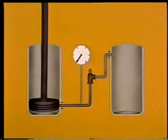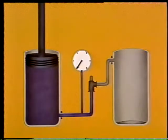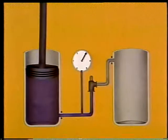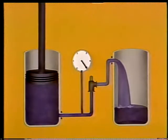Let's start by filling the tank with water. With the piston fully retracted, the gauge tells us that the system pressure is 0 psi. But watch what happens when the piston begins to press against the water. As soon as the piston moves, system pressure increases. As a matter of fact, system pressure increases in direct proportion to the movement of the piston. At 5 psi, the relief device begins to open and water flows into the spill tank. Immediately, system pressure drops.